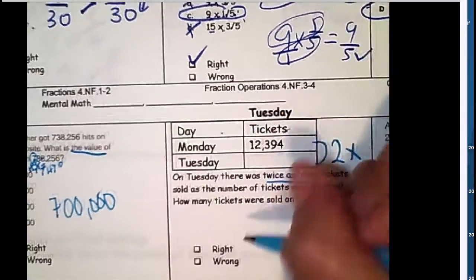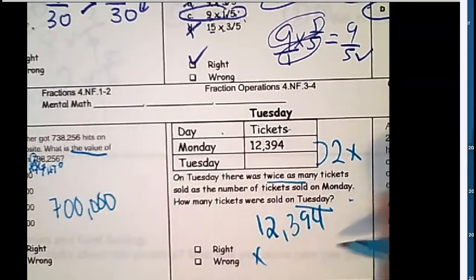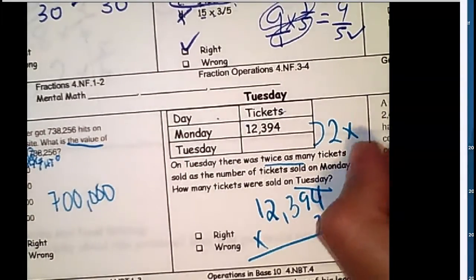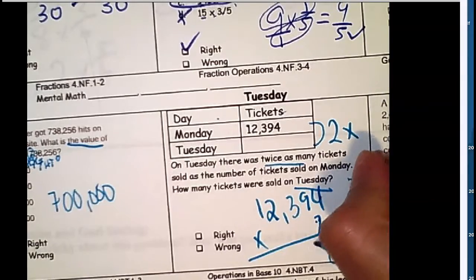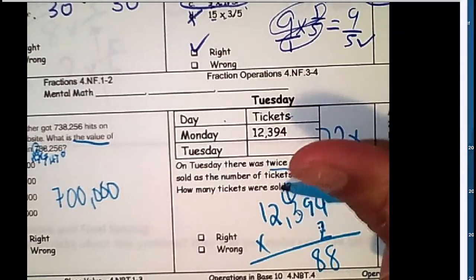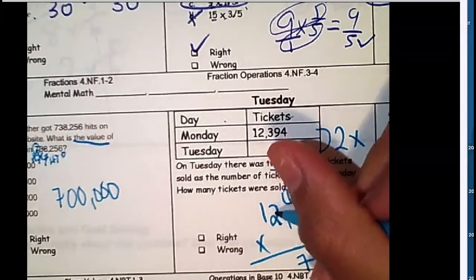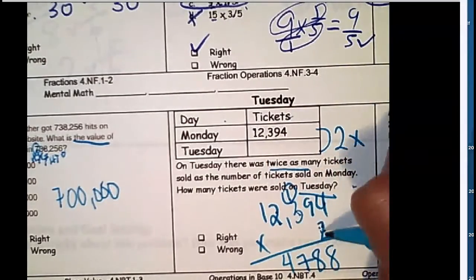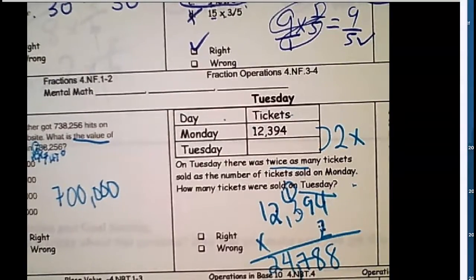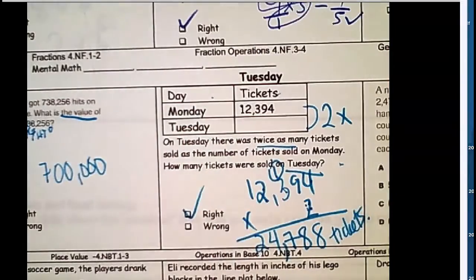Okay, so we're going to take Monday and we're going to multiply it times 2. 2 times 4 gives us 8. 2 times 9 gives us 18. Regroup the 1 over here into your 2 times 3 gives us 6, and the 1 that we regrouped up there, so you add that, that would be 7. 2 times 2 is 4, and 2 times 1 is 2. So you get 24,788 tickets. We don't want to forget our units. Give yourself a check if you got it right.